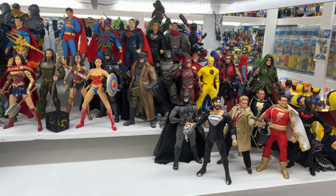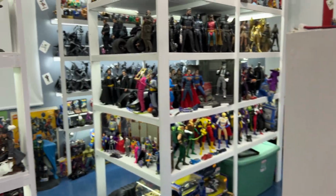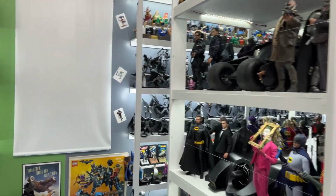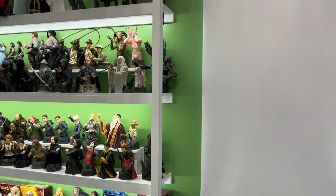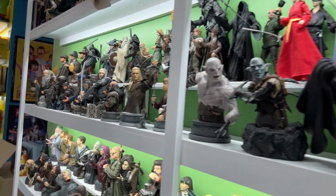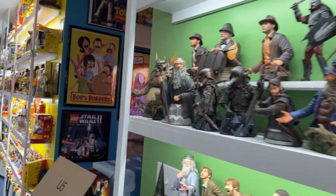So there we have my top 10 Mezco lines. Maybe you wanted to add Cinema of Fear in there. That was a great series that was very similar to the movie Maniacs. Maybe you wanted to add Popeye in there or something else.